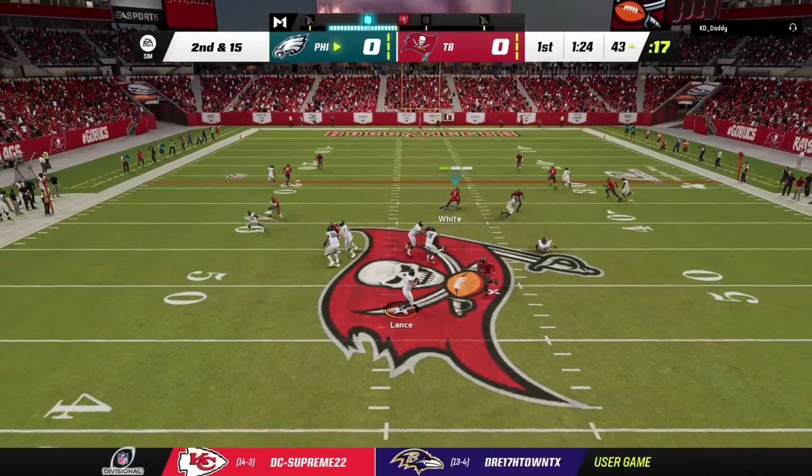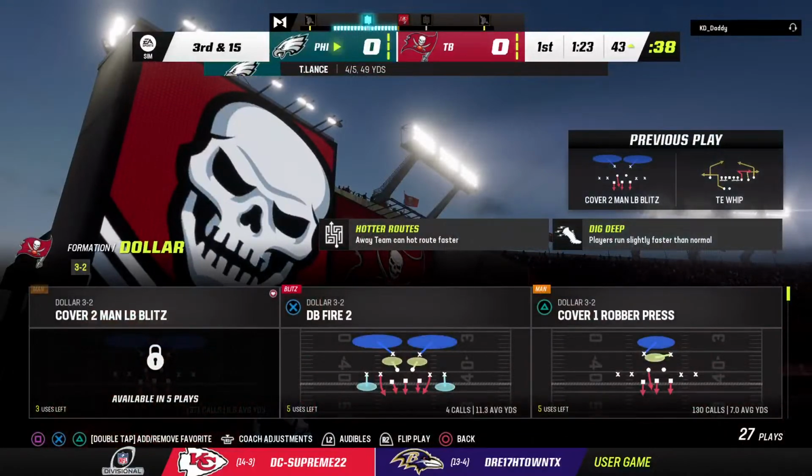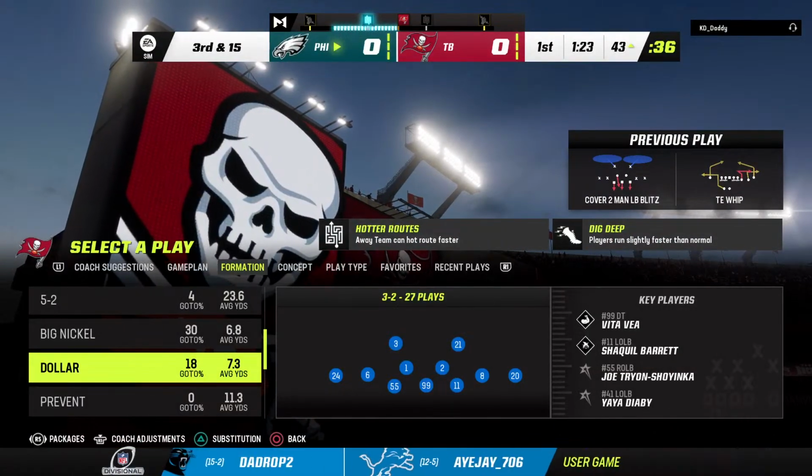On 2nd and 15 now. Lance. Oh, that'll be incomplete. He took a shot as he let that go. And it's going to bring up a 3rd down.